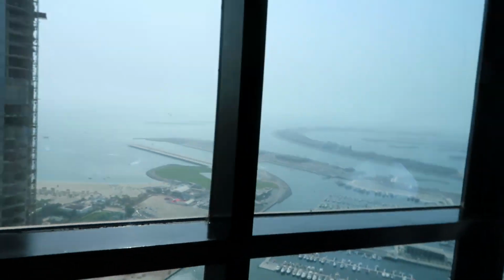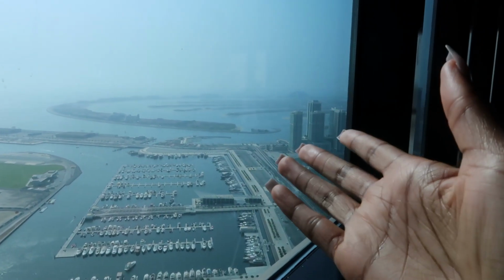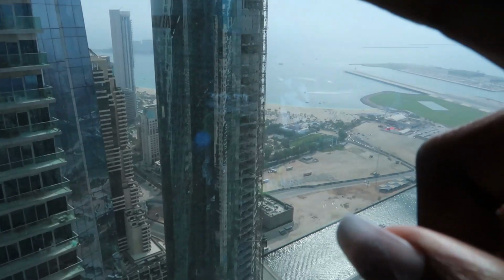So y'all, currently we're in a restaurant, I believe, and the view is amazing. We're on the 56th floor, y'all. As I'm turning the camera, y'all see the Palm Jumeirah where the resort is located. That's where people stay, most of the time resorts because it's water. And look at this, this is one of the new buildings that they're gonna build. It's gonna be the tallest hotel, y'all.